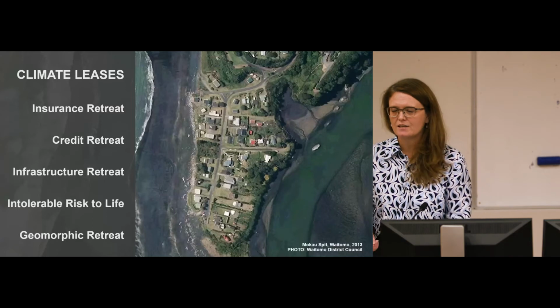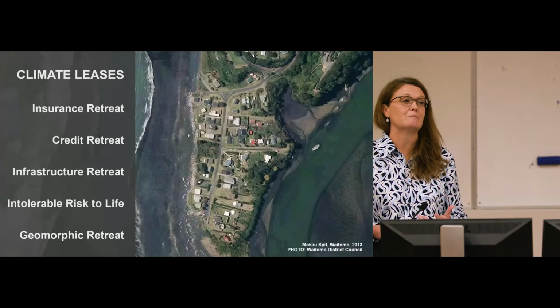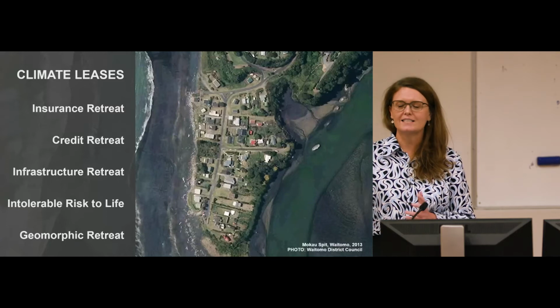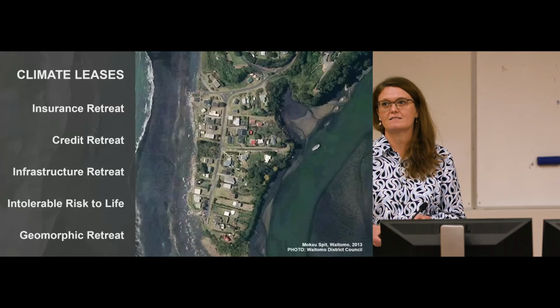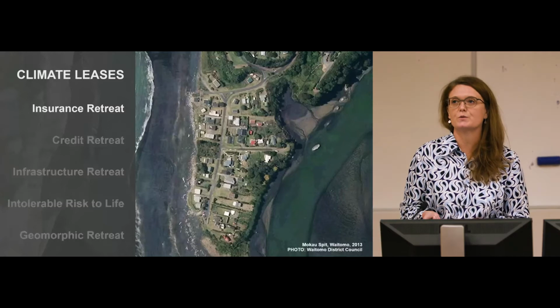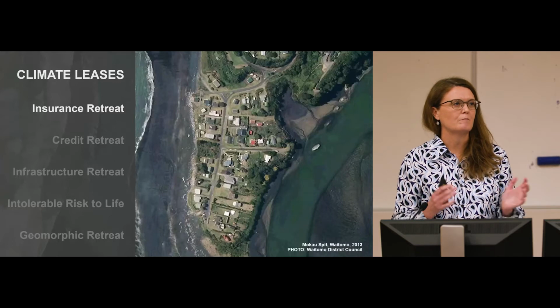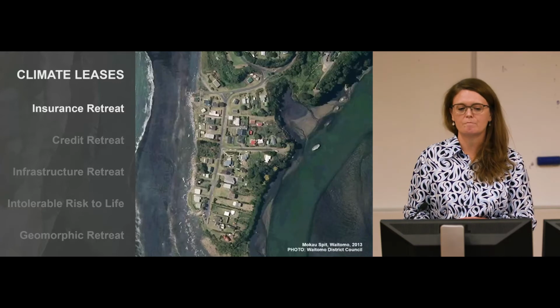Sometimes when you start wanting to answer a big question, you then find that there's a significant piece that's missing. So you get together a team to look at that, and try and answer that piece. What I realised is that insurance was going to have a significant impact on property values, and I needed to bring together a team to look at insurance retreat.